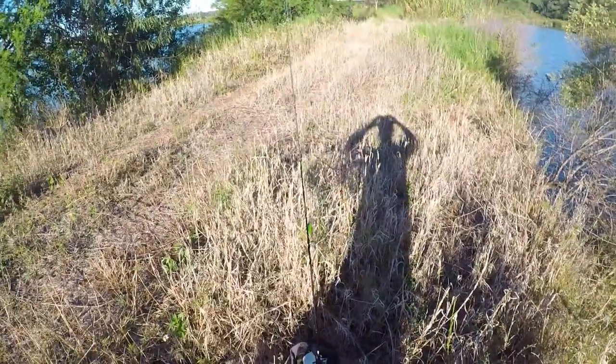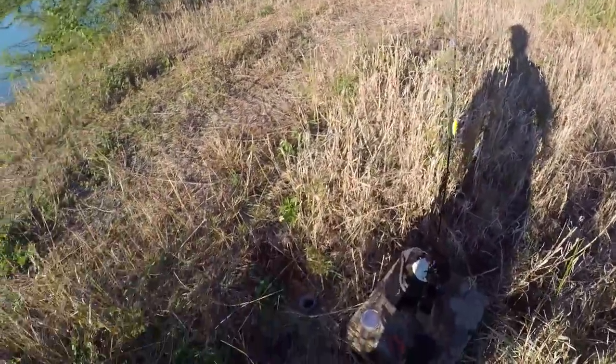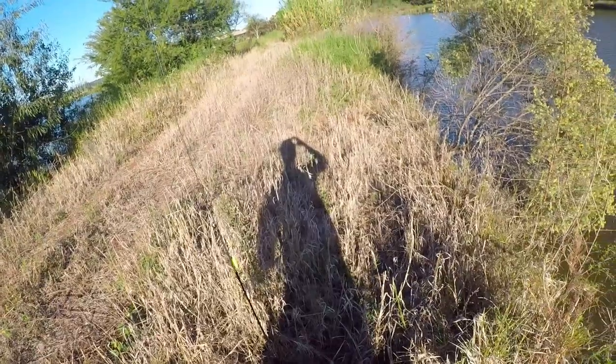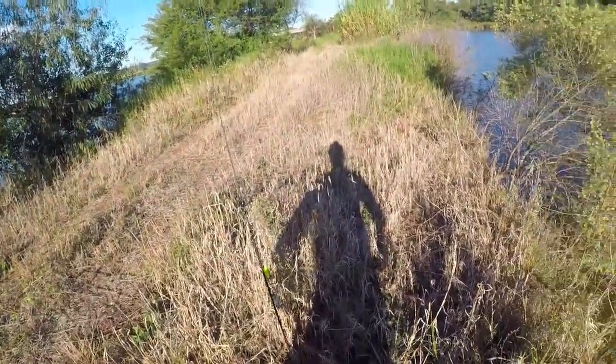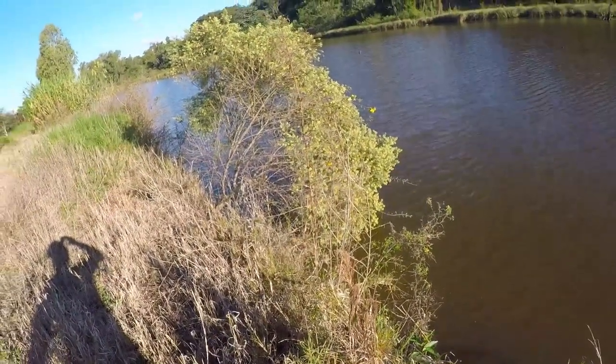Very cool catch. I didn't expect that. That was really, really unexpected. But not what I came looking for, though, but very cool catch nonetheless. Let's keep trying, see if I can get one of those cichlids that I wanted.